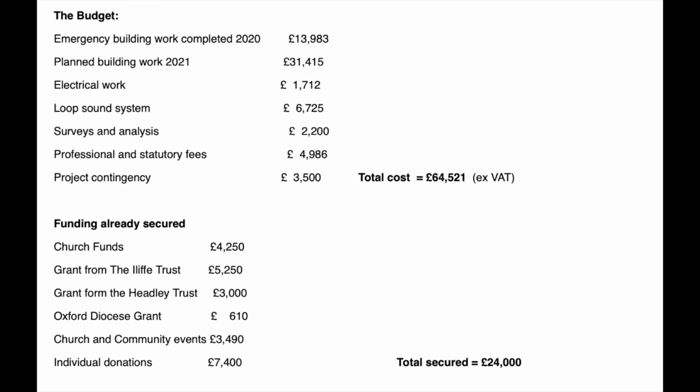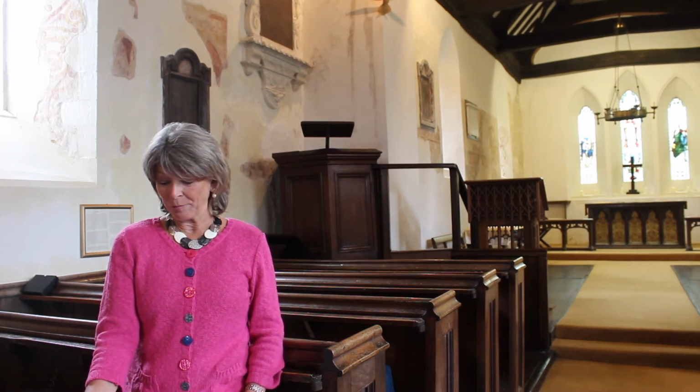The really amazing news is that the Greenham Trust have agreed to match fund any donations we get through the Good Exchange website. So every £5 that you donate would be worth £10 towards our cause, and we could get that total so much more quickly.